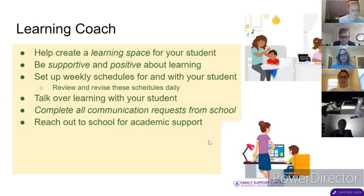We have a program and a platform. Both Hastings and Thornapple Kellogg are using the same platform through Edgenuity. And we have educators to help support, but it's not the same as being in a classroom with a teacher that can constantly monitor and support the child. So the learning space is critical, being supportive and positive.